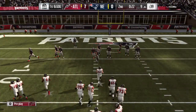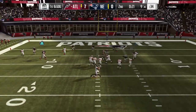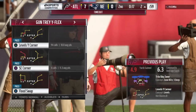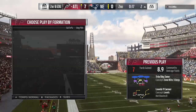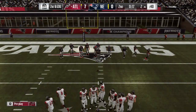A first chance in the red zone for the Falcons now. They're looking at a first and goal from about the 9. Out of the gun, it's Ryan. Drops it off for Coleman. And he's able to get it down to the 2-yard line. Now whistles come in. We're going to get a timeout here by the offense, as they'll stop it with 17 seconds to go in this first half of action.